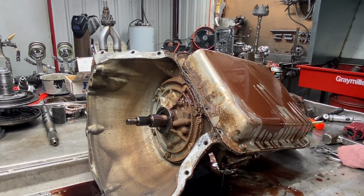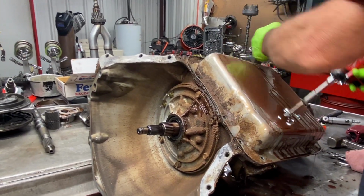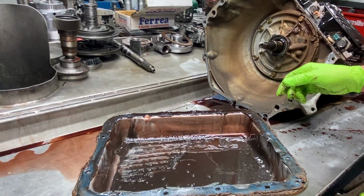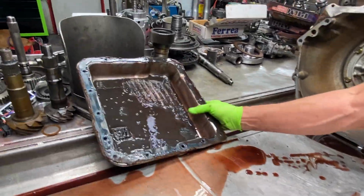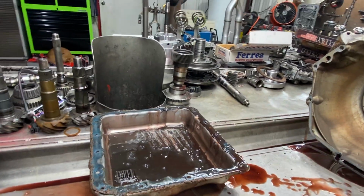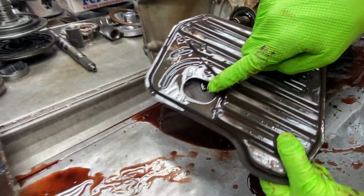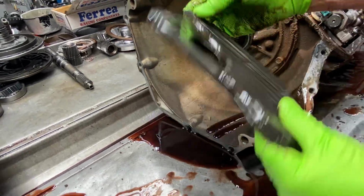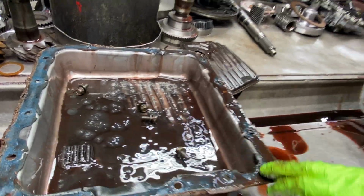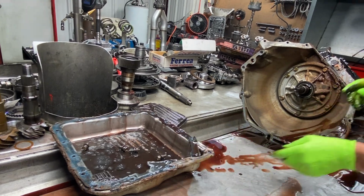For as bad as it looks, it doesn't have a real terrible smell. No, it really doesn't. But it's got some metal in it, guys. Look at that. It looks muddy. This old filter here is so stopped up, it's trying to suck in, and you can see it's all collapsed in there. Boy, that's going to take some cleaning to get that clean. That's going to be an all-day deal. This pan gasket's tightened down way too tight. Too smashed.